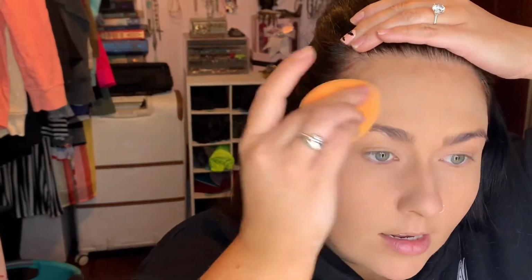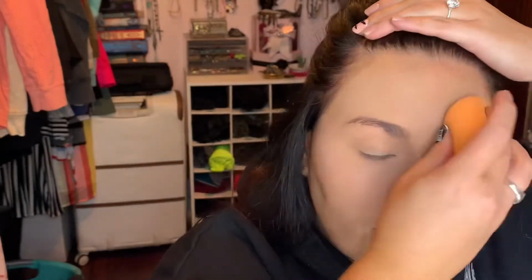I'm going to pull my skin taut and just press that into the skin. And then I'm also going to set my jawline. I'm just going to set pretty much the whole face with this, especially because I'm wearing a hoodie, and I don't want a bunch of makeup getting all over it.